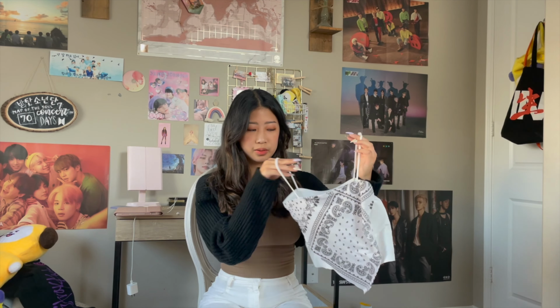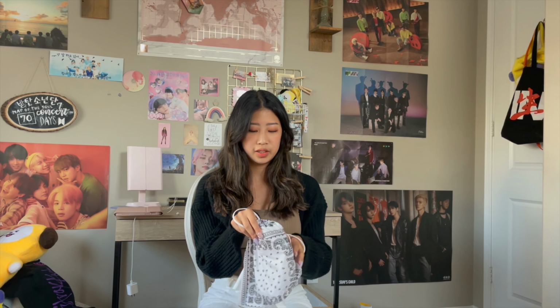All these clothes are from Hongdae. But this one, I just see a lot of K-pop idols wearing these Hongdae textures, so I thought it was cute. It also has padding inside, so it's a very comfortable material. That was like $5. All these shirts are super cheap.